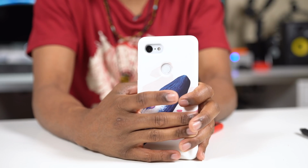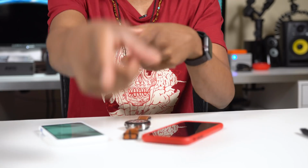Like literally, I got both of these, and when it's time to take a photo, I'm reaching for the Pixel 3 XL, no questions asked, like legit, because the Pixel 3 XL has the best smartphone camera I've ever used. And I'm a camera guy. Sony a7 III, I'm gonna remind you, and Sony a6300.